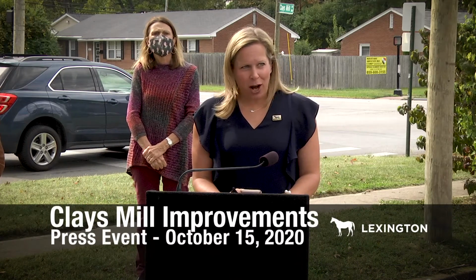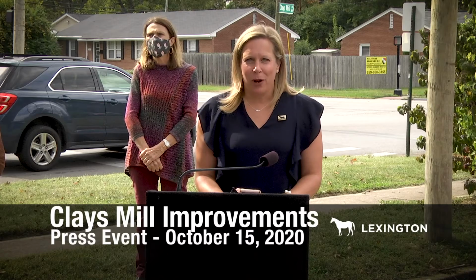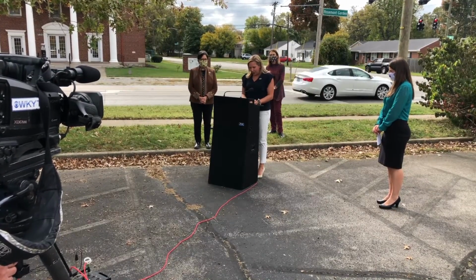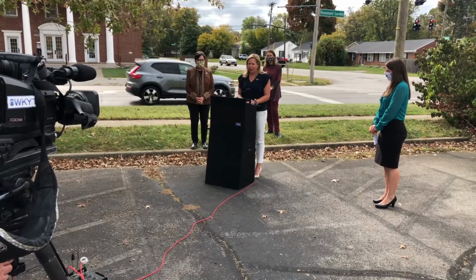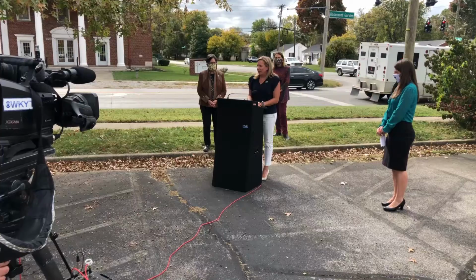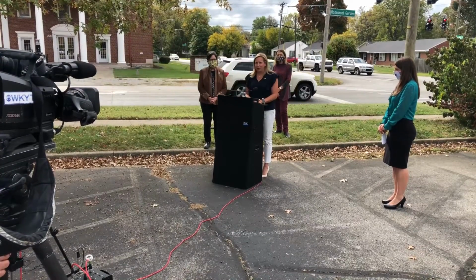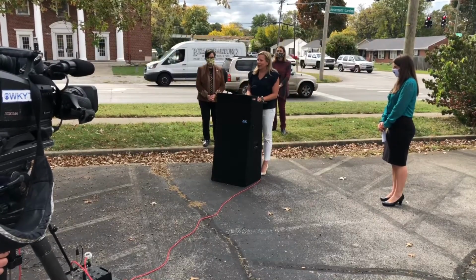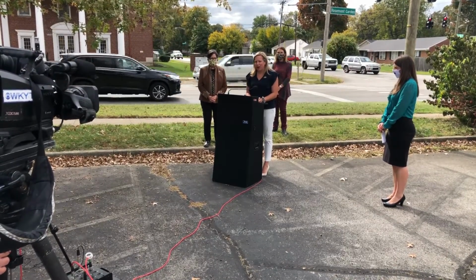Whether you're dropping your kids off at one of the fabulous schools on Clays Mill, riding your bike down to Southland Drive, or simply using it to get downtown as a commuter road, this is going to be a major improvement to the area. Let's be honest, Lexington's traffic issues are not going away anytime soon. But smart projects like this one can transform the area and make it safer and more efficient for all types of transportation. Now, for the next year, it's not going to be a lot of fun. If you can avoid Waco down to Harrodsburg Road on Clays Mill, please do. Use the other corridors, relieve some pressure on Clays Mill.